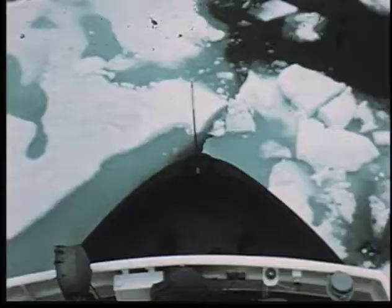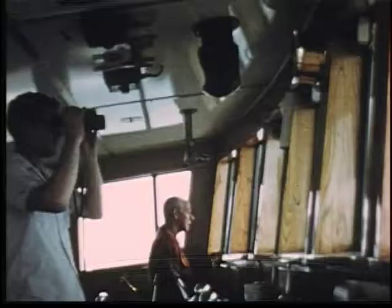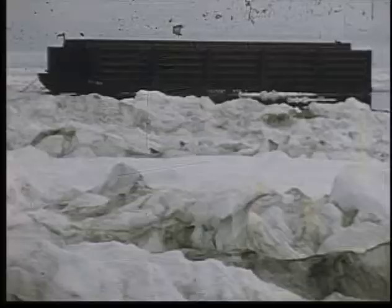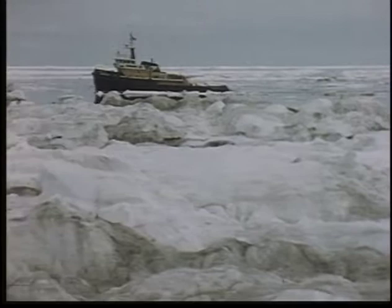Experience and skill of the tug pilots are paramount under these conditions. For years, these pilots have been navigating the Arctic ice floe, serving the DEW Line along the top of the world. Without their experience, this operation would be impossible. The powerful twin diesel engines in these rugged tugs are tuned to perfection. No malfunction can occur now.